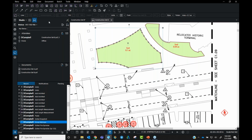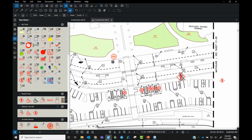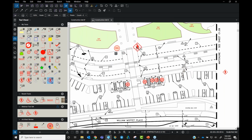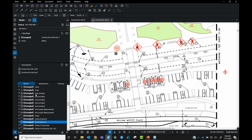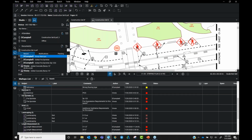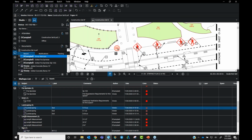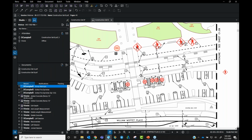Now I can go ahead again and let's say I want to use it from my tool chest here. I'm going to place a count tool on some of these signs. Again, here are my comments. They're now going to be tracked in the record. Let me scroll down to the bottom here. There's my signs and in the markups list itself. Okay. So all of that activity again is tracked.